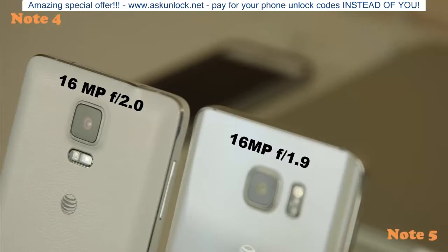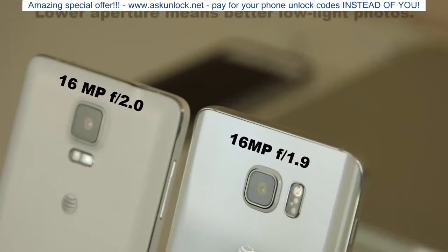So spec wise, we have nearly identical cameras. We have 16 megapixel rear facing cameras on both the Note 4 and 5 with optical image stabilization. Note 4 has an f2.0 aperture, while the Note 5 has an aperture of f1.9. The lower the aperture number, the better. The lower aperture will allow you better low-light photography. So if you take a lot of photos at nighttime, the Note 5 will take the lead.